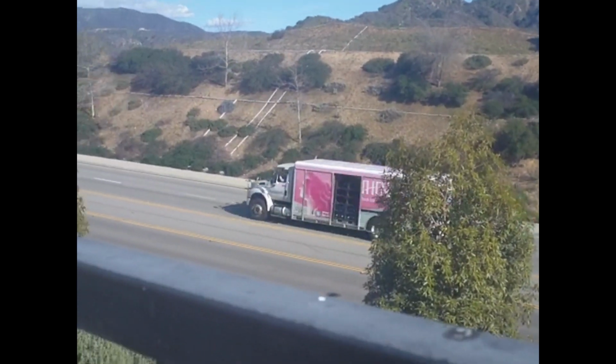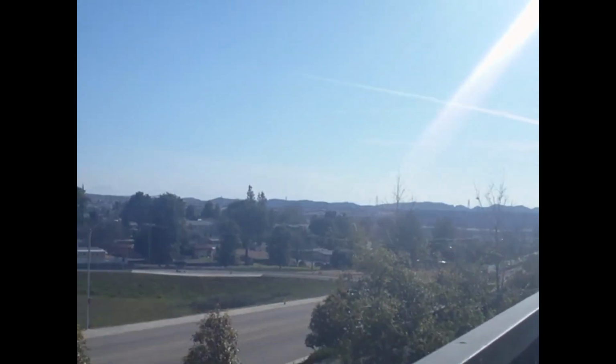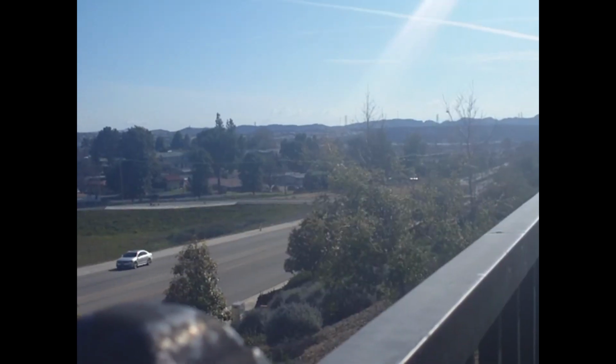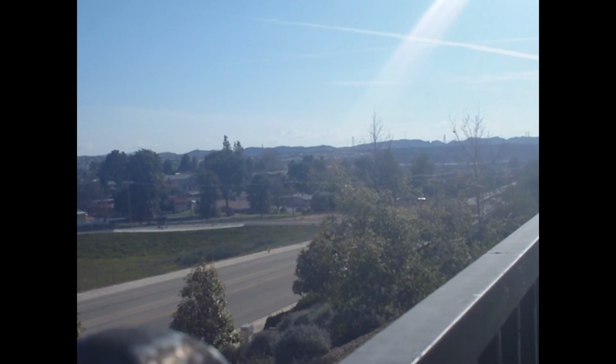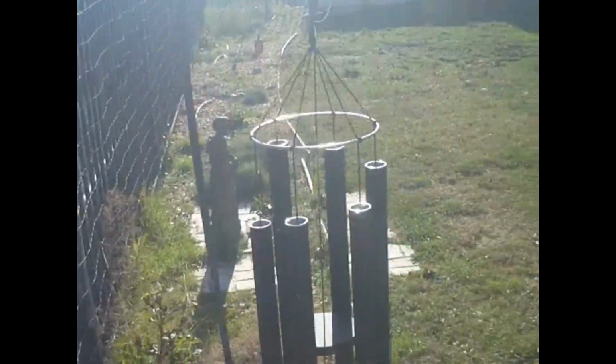Hey dude, your door's up. See this? More and more cars. Can you see way down there? Cars going left and right. That's Highway 10. Alright. And now a musical interlude.